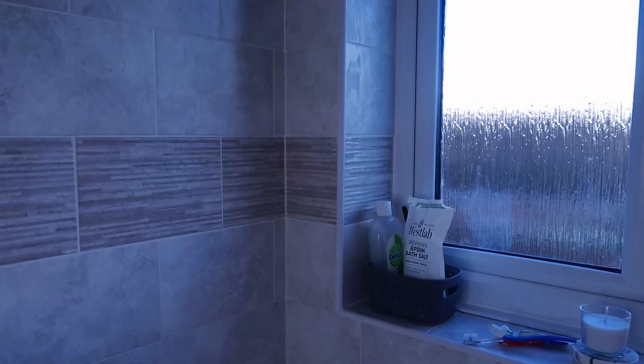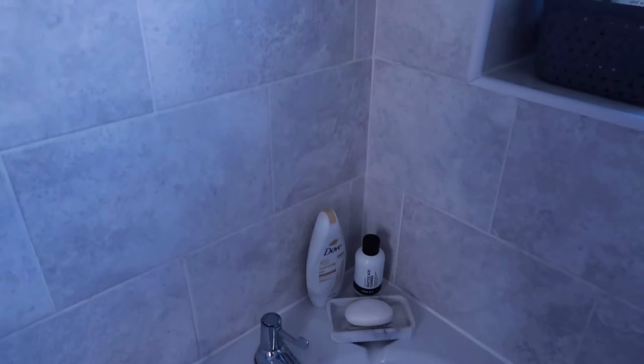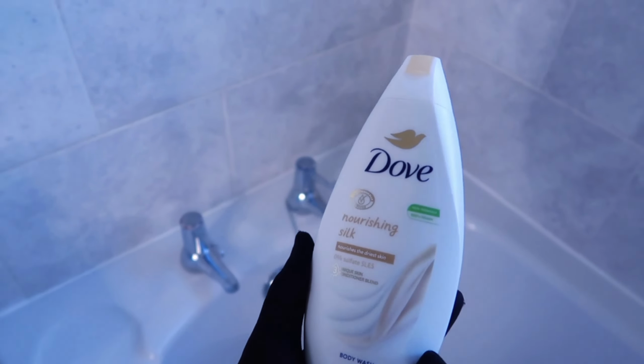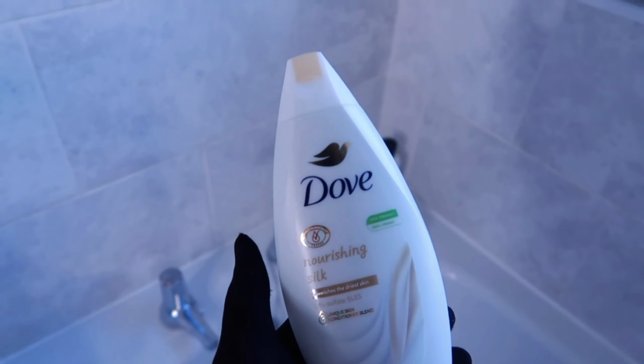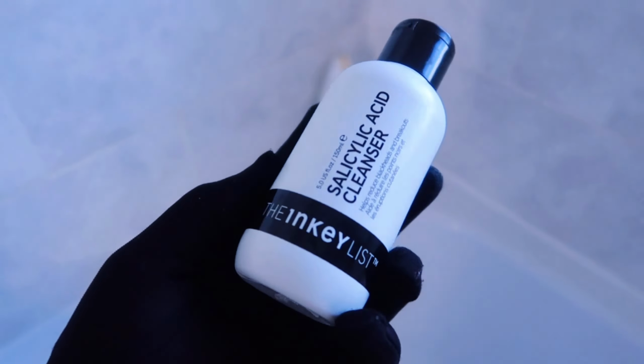So guys, we're in my little lovely bathroom now, and I'm about to go and take a shower. So I'm just gonna show you guys the stuff that I use to shower. The first thing, I know we're gonna have to start boycotting this, but I already have it. So the first thing I go in with is this Dove. It smells so good. The next thing I will go in with is the Inkey List Salicylic Acid Cleanser.